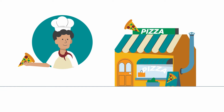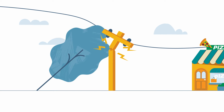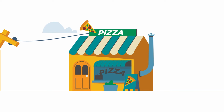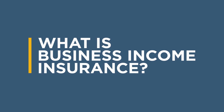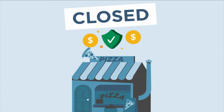As a business owner, you know that time is money. If something unexpected happens and forces you to close, you could miss out on much-needed income. But with business income insurance, you don't have to worry so much when certain issues arise. To understand it a little better, let's answer the question we know you're wondering. What is business income insurance exactly? Simply put, it'll keep your company covered when you need it most.